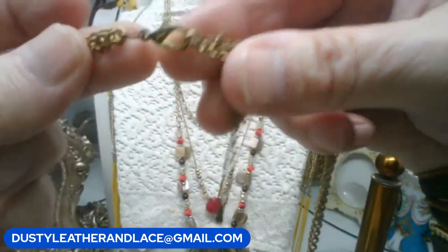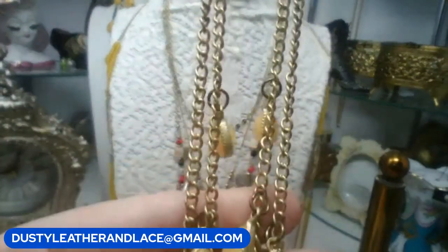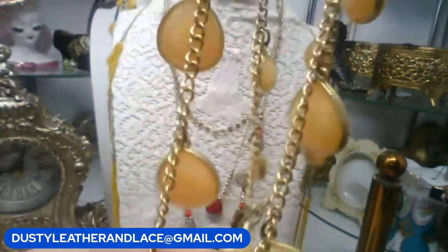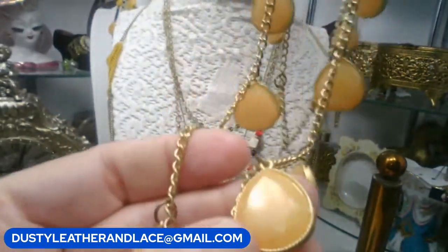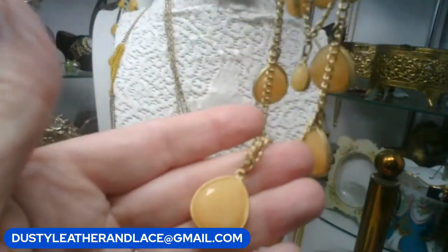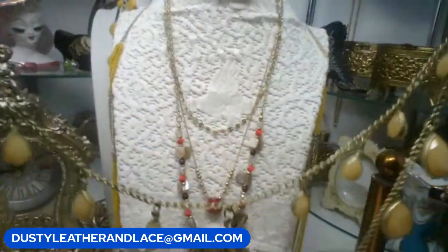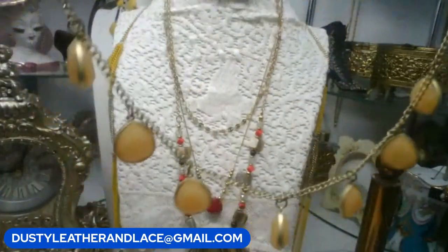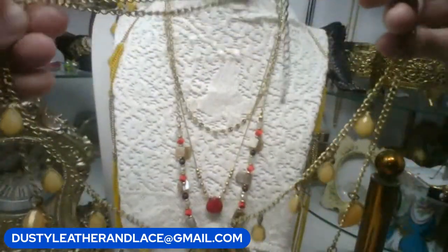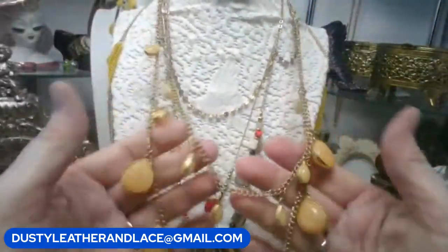There's your clasp. And I don't see any makers on these, but really cute fashion. This is like a buttery yellow, and it has these really pretty gold-trimmed glass little beads. And double strand, looks really pretty hung like that. And this one's going to be $10, and we'll say buttery yellow, $10.